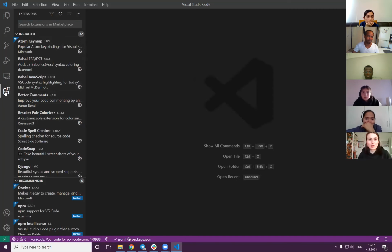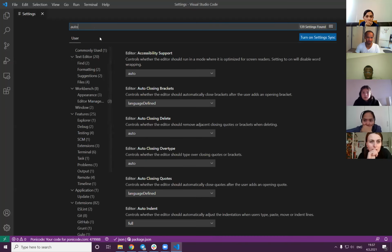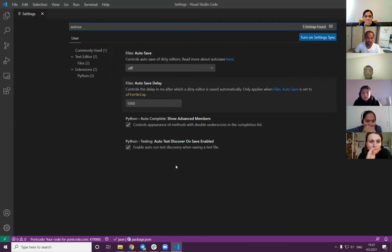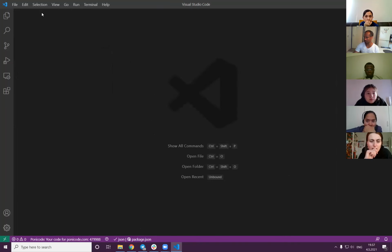Okay, then again, click, and then settings here. You come to the settings, for instance, autosave, if the autosave is on or off. Let's see the autosave. Yeah, for the time being, as you can see, it's off, but you can come here. Formatting, if you want formatting, you just come related to some formatting. We will come later through the process.